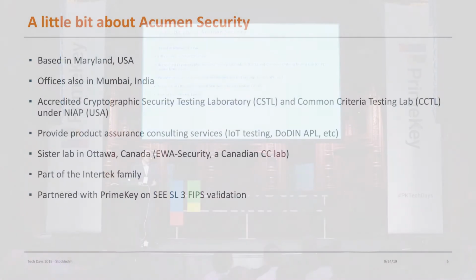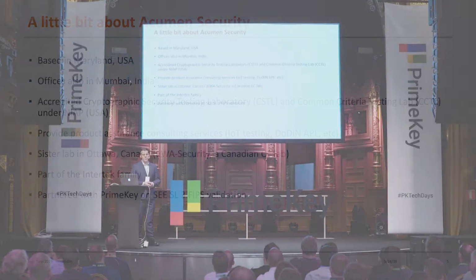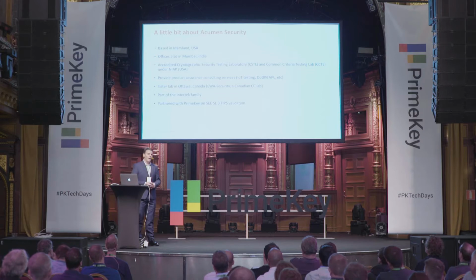A tiny little bit about Acumen Security. So I am the FIPS lab manager at Acumen Security. We've been doing this for quite a long time, myself and my colleagues. We're based in Maryland in the US. We also have an office in Mumbai, India. We are an accredited security testing lab and common criteria testing lab under NIAP. We do a bunch of different product security and product certification services. Won't go into too much of that.